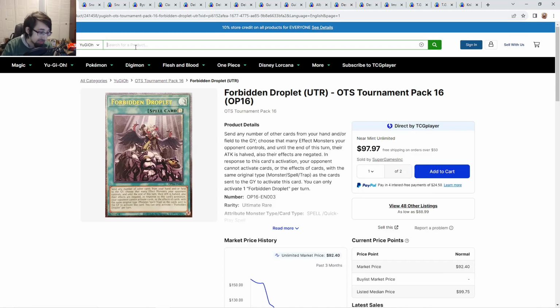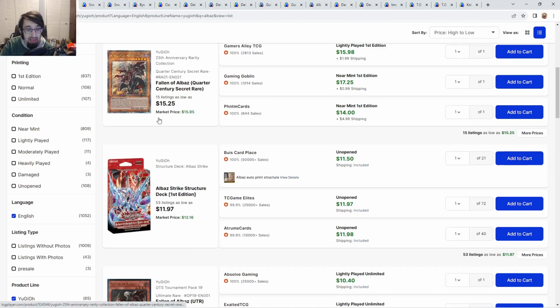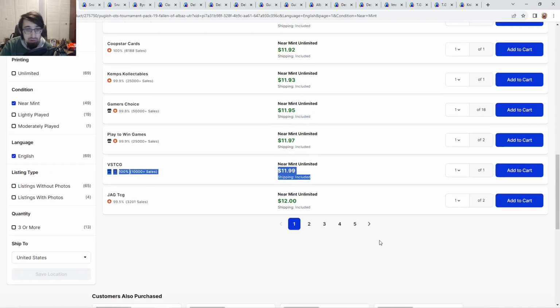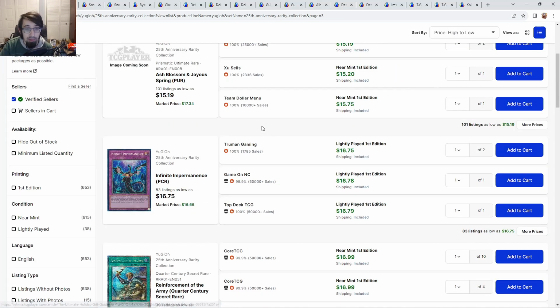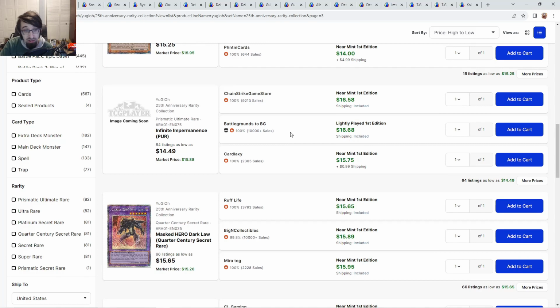One card I said to get was around 20 or a little less than 20, was Ulti Albaz, and this is one that I was kind of wrong with. 41 listings, 11 to $12. However, I will say I could see this card easily going up. I didn't expect the quarter century to beat the Ulti. However, I shouldn't be too shocked because of the product quality, and hey, people like the quarter century more for Albaz specifically. So I personally like the OG Secret a lot.